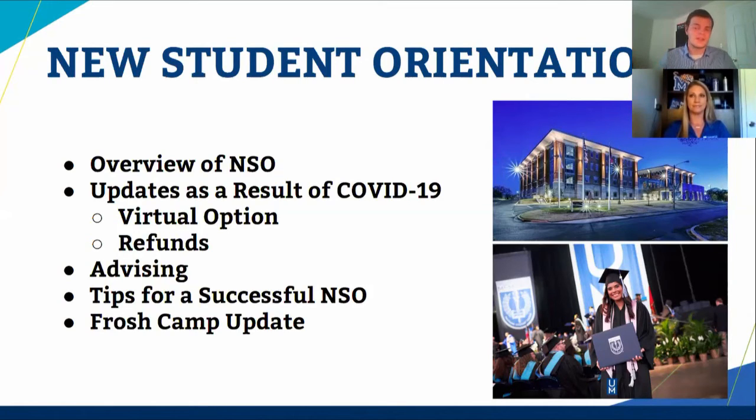And a few other things that we want to wrap up this slide with. So with NSO, we do require that health forms and immunization records be sent in to the Student Health Services office in order to get officially registered for classes. And then, last but not least, we have this very unique thing at the University of Memphis called Frosh Camp.